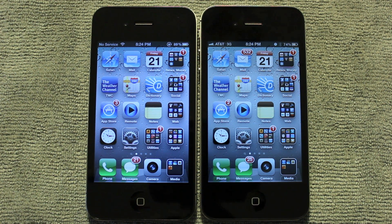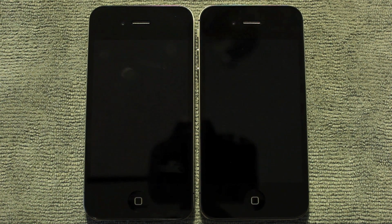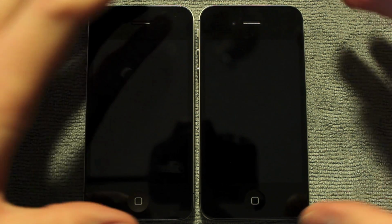There's a lot more that you can learn about Siri. You could make several YouTube videos just about Siri alone, but search the web or search for other YouTube videos about Siri if you want more information. So pretty much for the rest of the video, I'm just going to be doing some side-by-side performance comparisons. First thing I'm going to do is a cold boot. Both phones are completely off right now, and I'm going to turn them on at the same time.